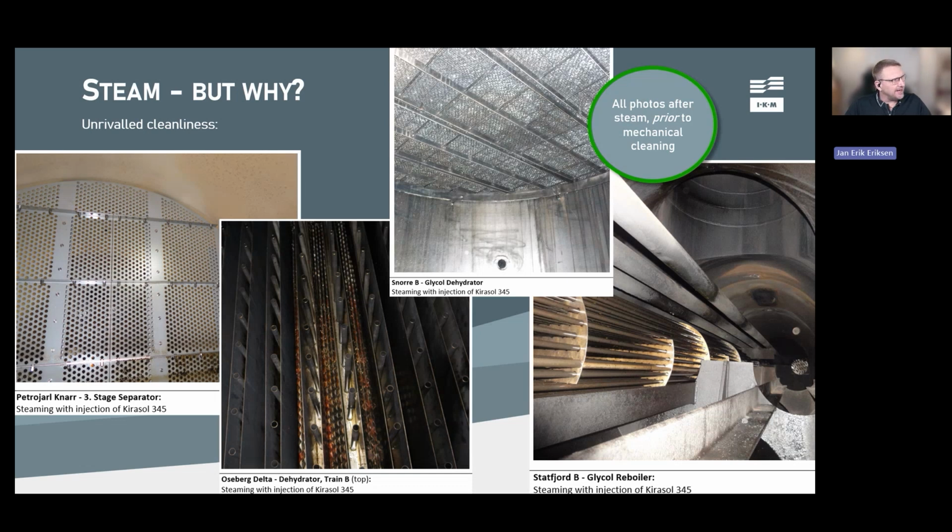And I'm not going to lie to you, these are the bragging pictures we have. We have much more than these two, but not every vessel looks like this because it depends on a large range of factors, of course. Stainless steel is easier to clean than carbon steel. It depends on what kind of contamination you have. It depends on the configuration of your equipment and vessels, but generally they are very, very clean compared to what you would be used to if you don't use steam.